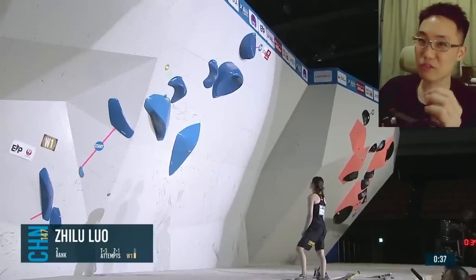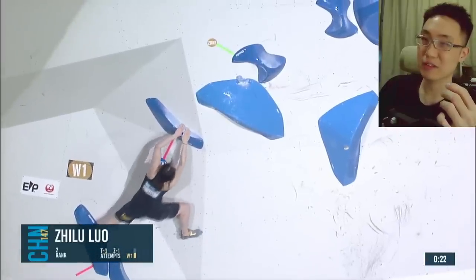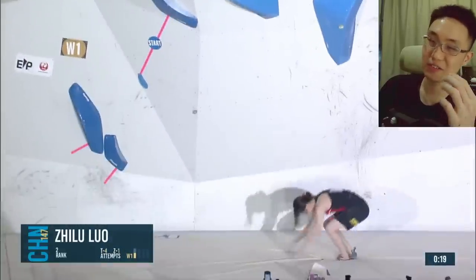Will Brooke give it another try? She has at least 30 seconds left on the clock when she's going. She's 20 seconds into the move. Once she sticks this, oh, she does not see.